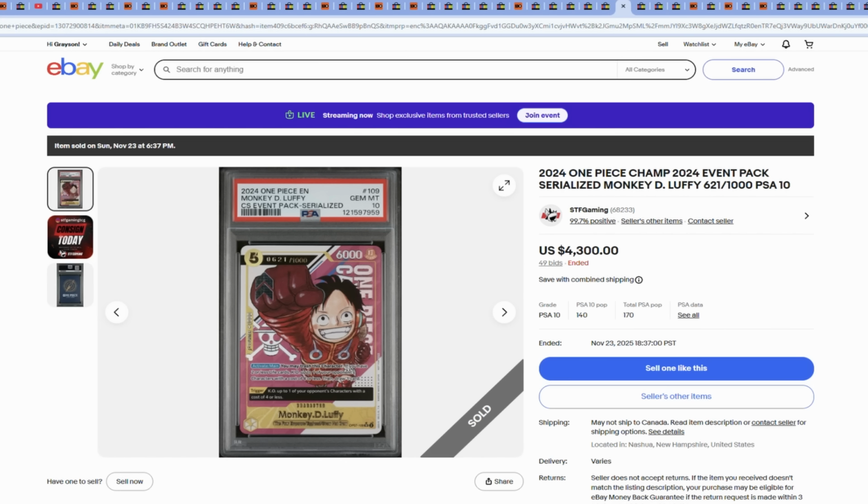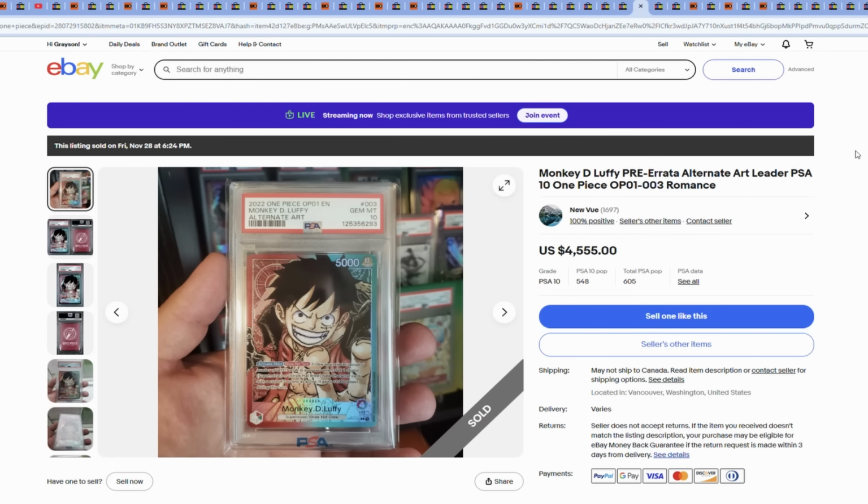But following that up, we have the Serialized Luffy, another serialized card, a lot of them showing up this week. This is the less expensive one, out of 1,000. This sold for $4,300 USD through STF Gaming, and they are out of New Hampshire in the United States. Pre-Rata Luffy, $4,555 USD in a PSA 10.